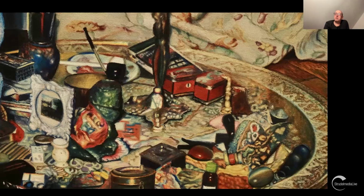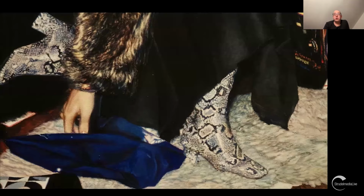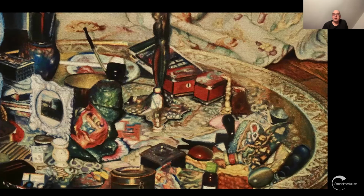You need to be in the same room. You need to change your distance to the painting. You have to go far away like this to see. This is when it looks like a photograph. When you go closer, it starts getting into something that is more abstract, that is just smudges of paint. But this is something where you have to experience it in a museum and have different distances to the image.